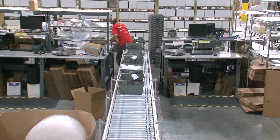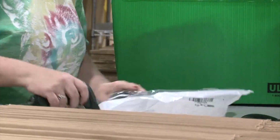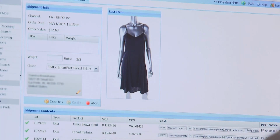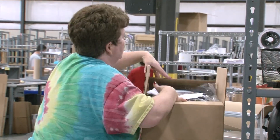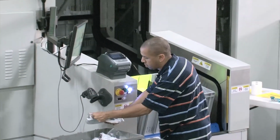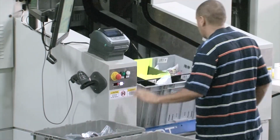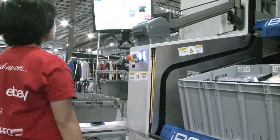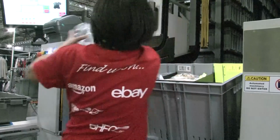Completed totes move on to packing stations, where the items are scanned to confirm that they are the correct items. Information on the screen and a photo of each item helps with that process. Then the items are packed and made ready for shipment. Perfect Pick has given BHFO the speed it needs to process e-commerce orders quickly. And the system can also grow to accommodate greater inventories.